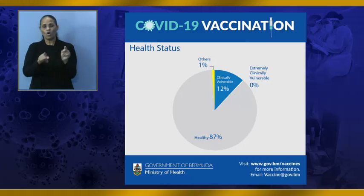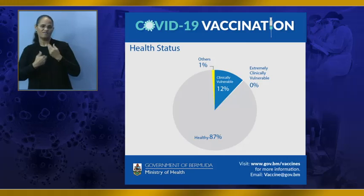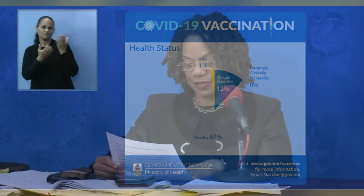I also would like to spend a few moments to just briefly update you with respect to travelers. Starting on Monday, the 25th of January, travelers in different traveling continuum stages will be changing their wristband colors. So every traveler arriving will receive a red wristband upon arrival. And on day 4 testing, the red wristband will be changed to orange. And on day 8 testing, the orange wristband will be changed to a yellow.